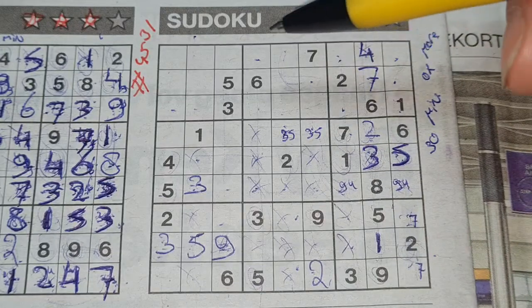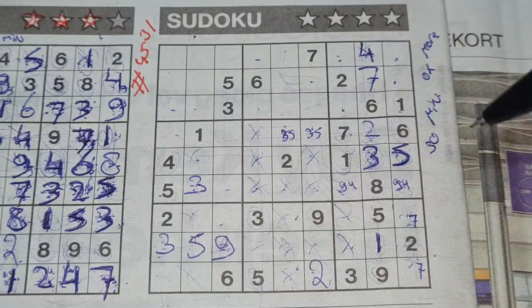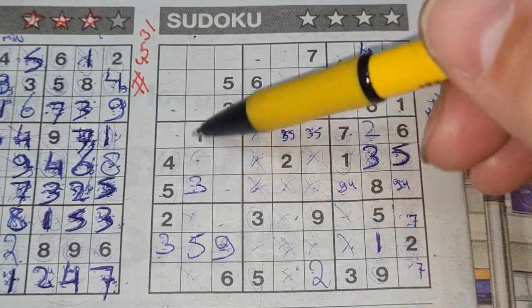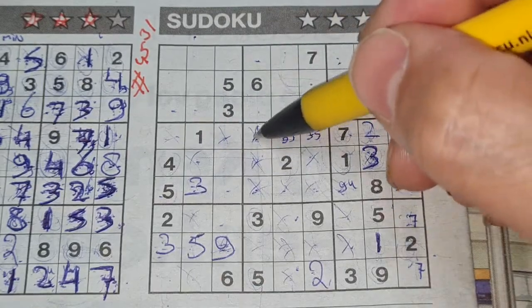Okay, so 3 missing numbers now in this row. One of the missing numbers is 4. We see here 4 in this big square, so no 4 in these 2 boxes. So 1 box left for the 4 should be there.